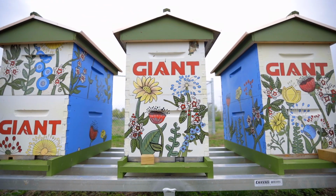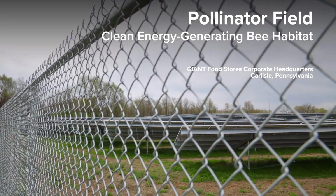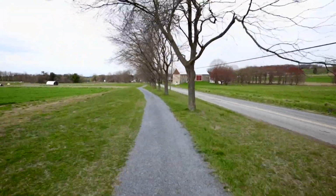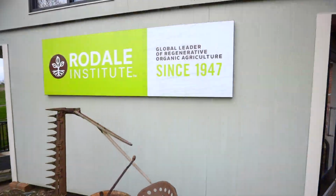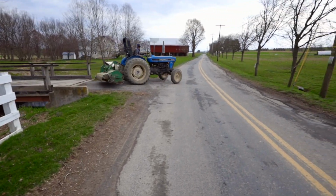We need to have a planet that we can hand off to our children. So if we need to figure out how to make more things responsibly, what the work that Rodale is doing is teaching that. And the work at Rodale isn't slowing down, with more than 16,000 farms in the U.S. now certified organic.